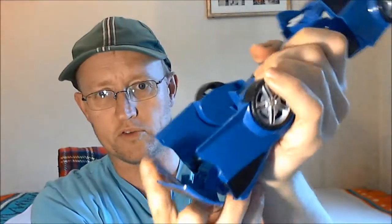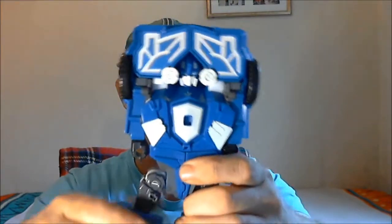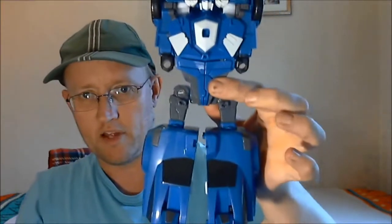Now, transforming this guy is quite simple. In fact all the bots from this line have a bit of parts forming. So first of all, you've got to take that off, and then there's these parts under here. You also take these bits off, right? And then crack it open, and that's the legs. You fold these bits in, and then you flip down the feet and separate the legs. And that's the bottom end done.